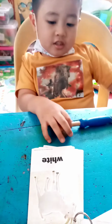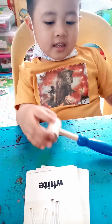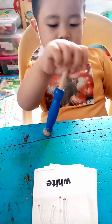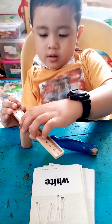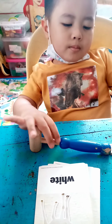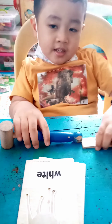It's a zebra. It's not a zebra. I think it is something smaller than a zebra. It says meh. Meh. It's a sheep. Yeah. The sheep says ba ba ba. What animal says meh? This is a goat. It's a goat.